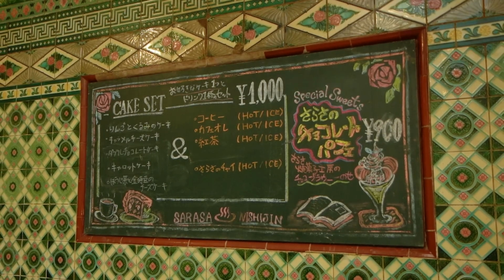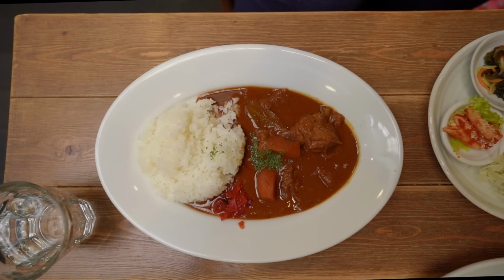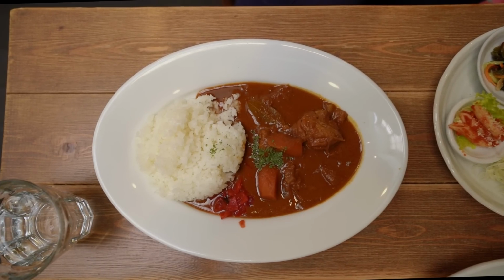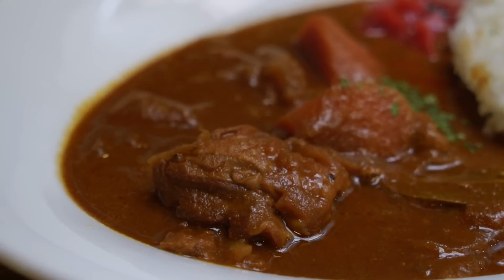They have a dessert and drink set, as well as a great lunch set menu. We went for their original chicken curry, which, if you don't already know, Japan is crazy for curry, and they have their own spice blend that makes it so Japanese.